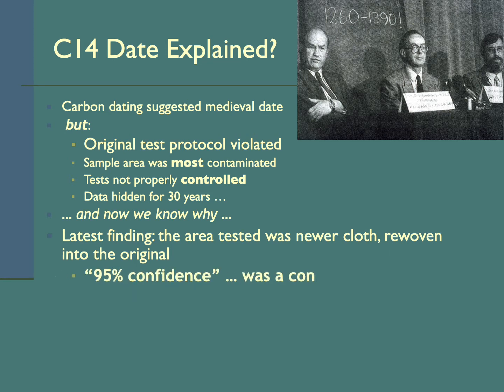And so we find that the claim that the medieval date had 95% confidence was itself a con, that it had to be hidden for 30 years. It's one of those things where the public is too dumb to understand the real data, you know. Well, in this case, we know that the reason was the raw data shows that the sensationalistic press conference itself was a con job.